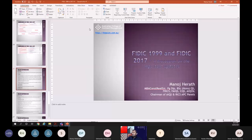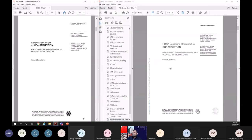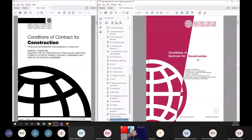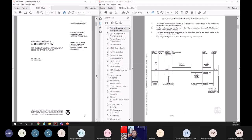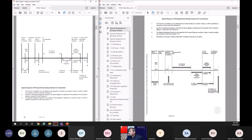Right. Without further ado, let's go to the comparison between Fidic 99 and 2017. On my left hand side, this is Fidic 99, and you have Fidic 2017 on my right hand side. We will try to compare what are the major changes. I have bookmarked the major changes, the things that I'm going to discuss today. For example, the typical sequence of principal events. I hope you can see my screen. If it is hard to read, please let me know in the chat.